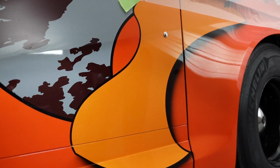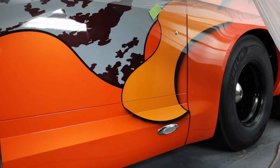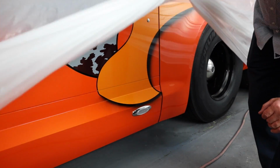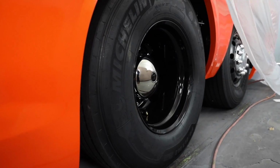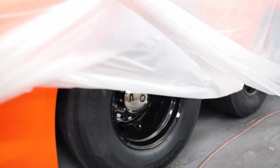Oh my gosh, that is unbelievable. Wow. And look at the wheels, they're all black too. Oh my gosh. Like, check this out. Oh my goodness.